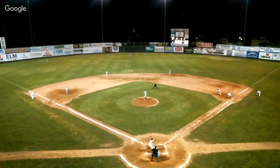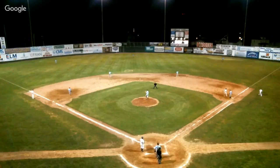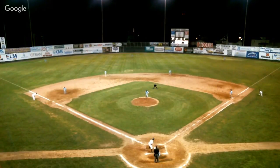Long look over at Adams at first. Zach Mann comes set. One strike pitch, foul down the first base line. Counts 0-2. Adams down at first has stolen 2 bases in 3 attempts for the Pios this year. Zach Mann ahead in the count, no balls and 2 strikes.